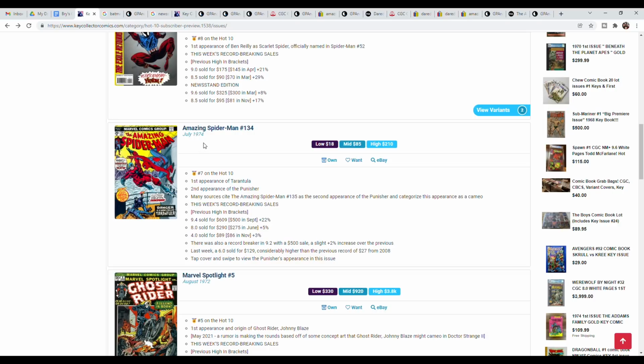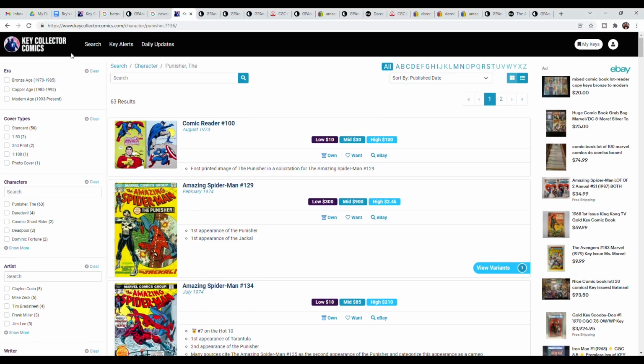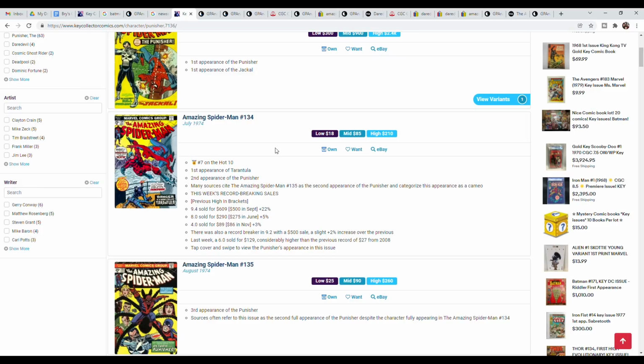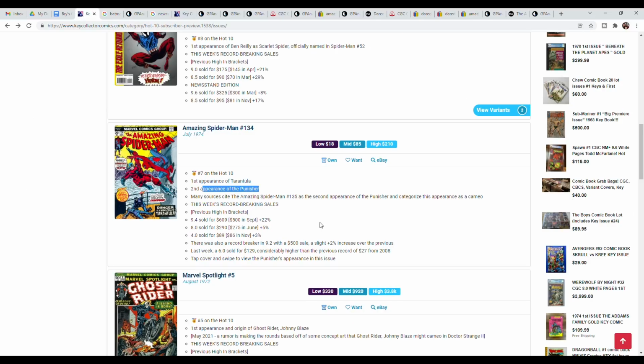Next on the list, we have Amazing Spider-Man number 134, and this is the first appearance of Tarantula and the second appearance of the Punisher, depending on what camp you're in. Here's all of the Punisher keys. It's a really good way to use Key Collector Comics, as you can search by character, and it'll just bring up everything for that character. So here's the Punisher, first appearance in 129. Second appearance, and then some people call this the second appearance. So this is 135. Doesn't really matter. We're not going to solve that debate here today.